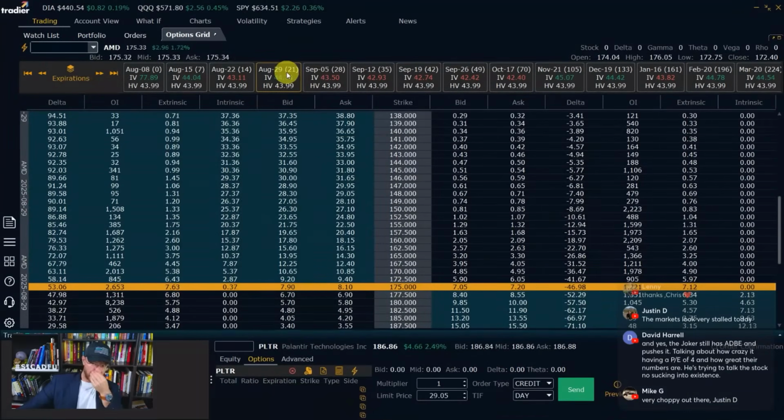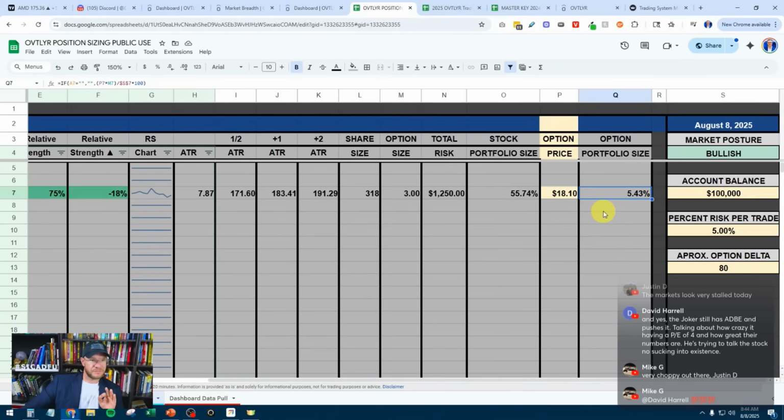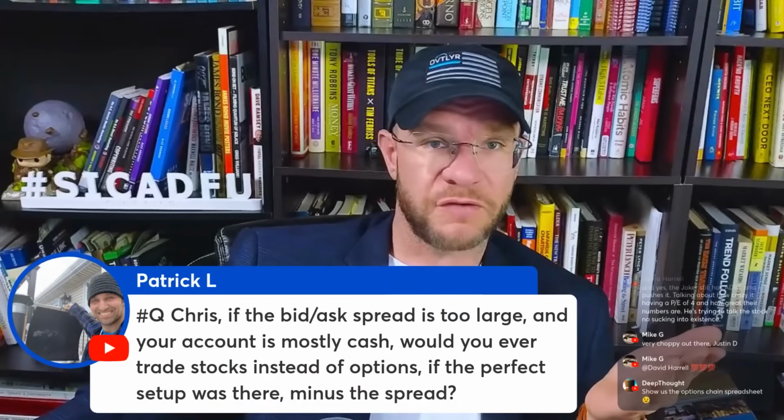Now, if I go into AMD and go to the August 29th expiration, which is 21 days away, and I go to the 80 delta and get the price, let's say it's $18.10. Then I buy 3 options for $18.10. That would be 5% of my account for approximately the same risk and approximately the same outcome. If I used options, it would only be 5% of my account. How cool is that? That is the reason why, even if the stock was set up perfectly, I'm not going to buy it. I would need to put 55% of my portfolio in to get the same risk-return as 5% in options. Sounds like a great deal to me.